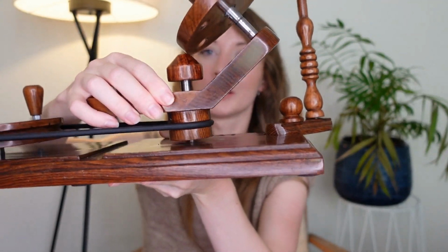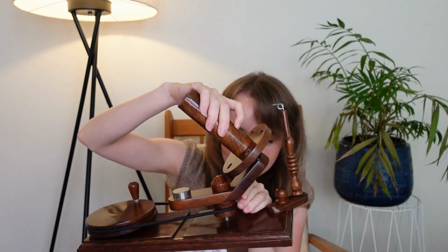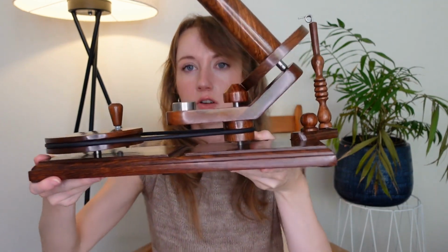So this can move up and down. So you want to move this up. Get that sucker on and push it down. So it's not going to go down all the way.